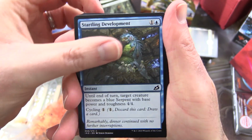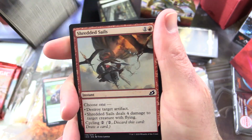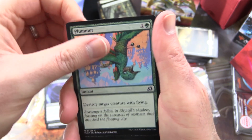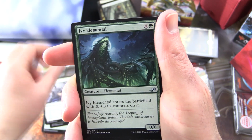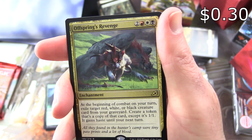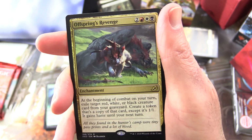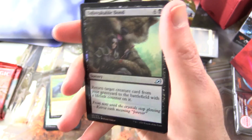Alright, we got a Startling Development. Frenzied Raptor, Survivor's Bond, Patagia Tiger, Shredded Sails, Hampering Snare, Evolving Wilds, everybody's favorite card, Blood Curdle, Plummet. And Uncommons Alert, Heed Bonder, Fighters 1, Ivy Elemental, and rare is Offspring's Revenge. Enchantment for 5. At the beginning of combat on your turn, exile target red, white, or black creature card from your graveyard. Create a token that's a copy of that card, except it's 1-1. It gains haste until your next turn. And a foil, Unbreakable Bond.